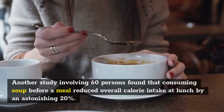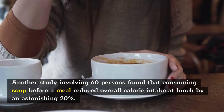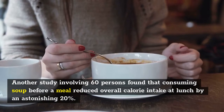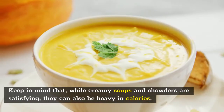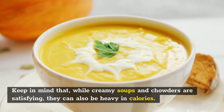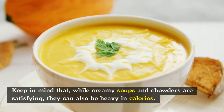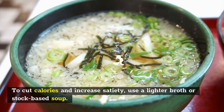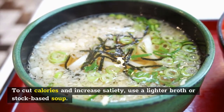Another study involving 60 persons found that consuming soup before a meal reduced overall calorie intake at lunch by an astonishing 20%. Keep in mind that, while creamy soups and chowders are satisfying, they can also be heavy in calories. To cut calories and increase satiety, use a lighter broth or stock-based soup.